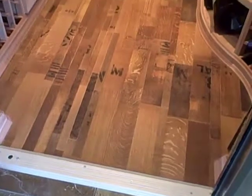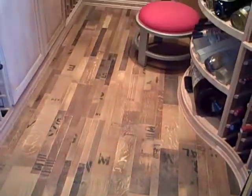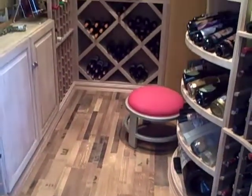Let's go back to the details. Hello, vintage wine barrel flooring. How wonderful do those old wine barrels look now that they've been given new life?